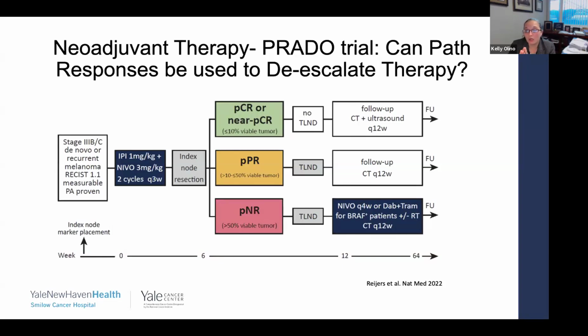So if you had a complete or near pathologic response, you did not then undergo a therapeutic node dissection, again, similar to the paradigm that we have in breast cancer. And also you didn't get additional systemic treatment. For the pathologic response, you got a therapeutic node dissection. Those patients then, if they had no distant disease, were observed. If there was greater than 50% in those non-responders, they then got a therapeutic node dissection and then went on to have the investigator have a choice about what adjuvant treatment they wanted to give.